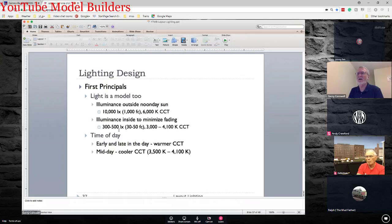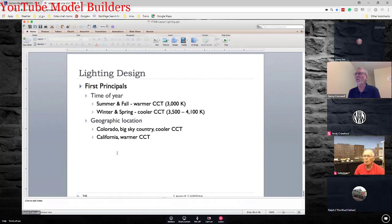And the other thing is time of day. So early and late in the day, warmer color temperature. Midday is cooler color temperature. This is going to have an impact on the appearance. Time of year is going to have an impact. So summer and fall would be warmer color temperatures. Winter and spring would be cooler color temperatures. Geographic location, I mentioned that earlier. Colorado would be cooler color temperature. California would be warmer color temperature.